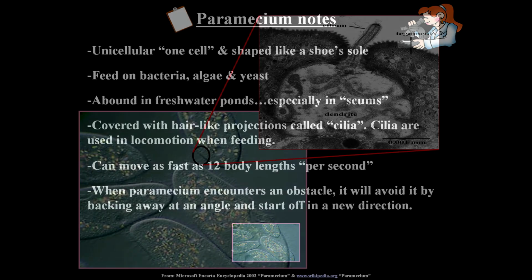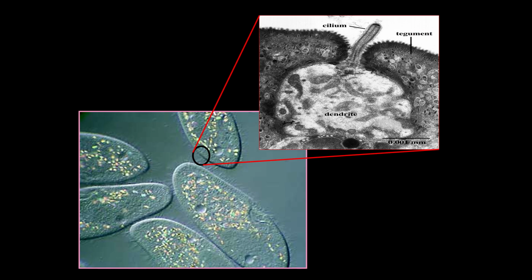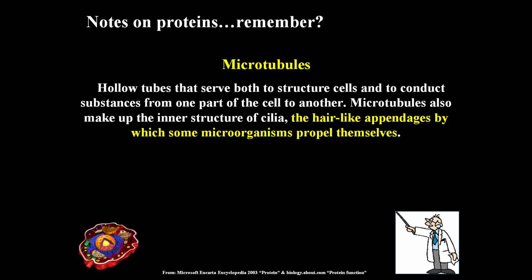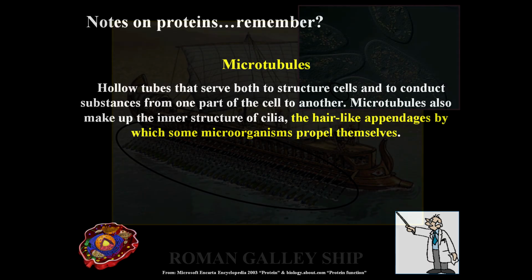new direction. So if you notice this picture right here, the cilium is those little hair-like appendages. If you look real closely, you can see them on the edges of the paramecium, the little hair-like things on the fuzzy edge. That's the cilium. Now, if you'll remember the microtubules, on the description when we were going through different proteins, it says the hair-like appendages, notice the highlighted area, the hair-like appendages by which some microorganisms propel themselves. So this is what we're talking about here.